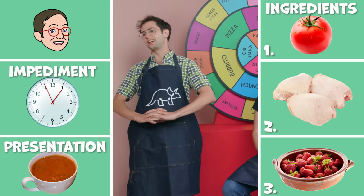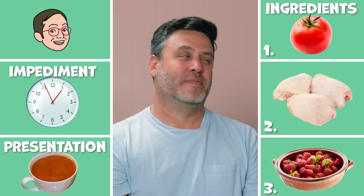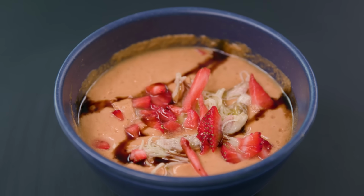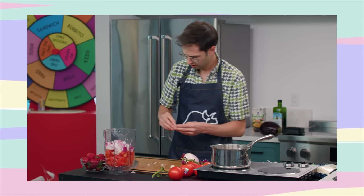For today's challenge, your boy had half the time to make a soup out of tomatoes, strawberries, and chicken. So I decided to make a gazpacho. I finished it off with some chicken and balsamic strawberries. The garlic is really coming through. Hell yeah. Very. That's what you want. So is it raw garlic or cooked down garlic? Garlic, baby.